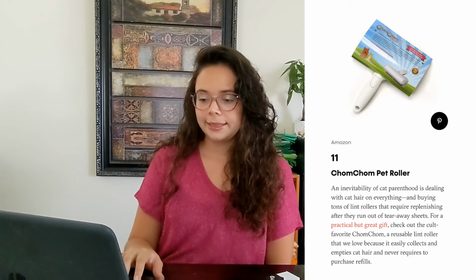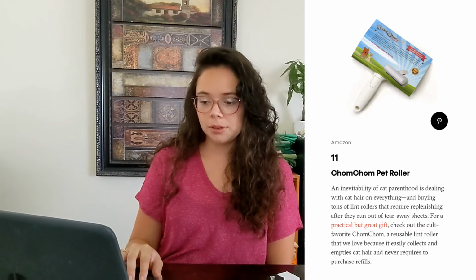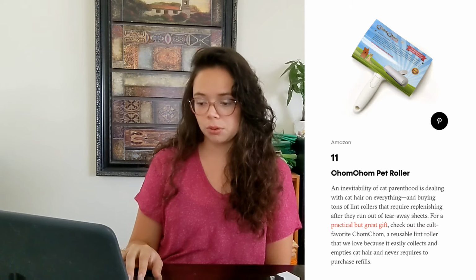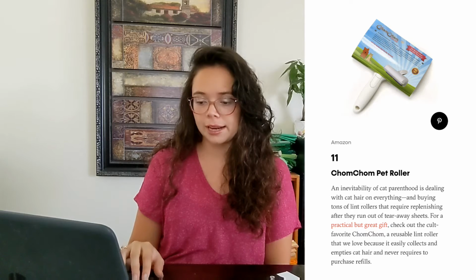Next up, we have Shum Shum. And the Shum Shum pet roller is dealing with cat hair. For a practical but great gift, check out the cult favorite Shum Shum, a reusable lint roller that we love because it easily collects and empties cat hair. Yeah, I mean, this one's cool.